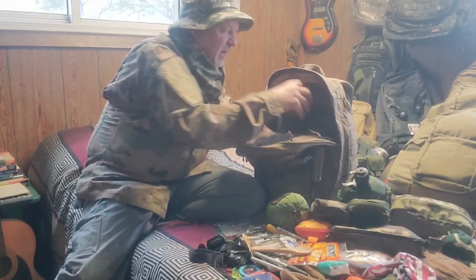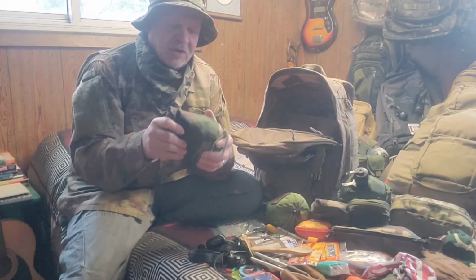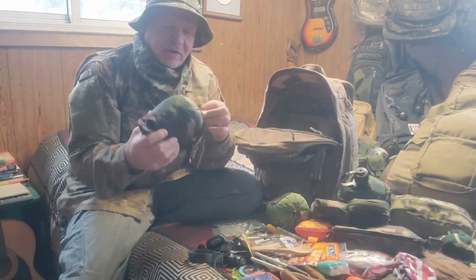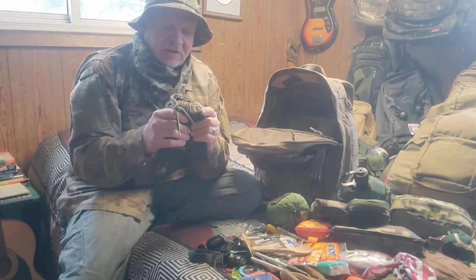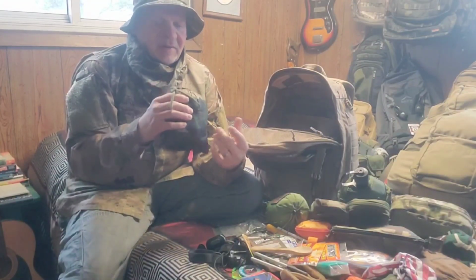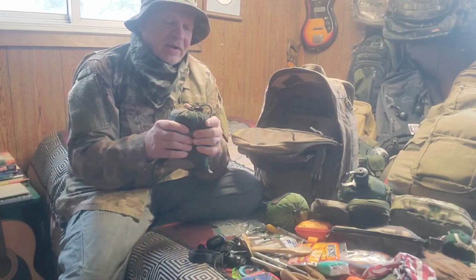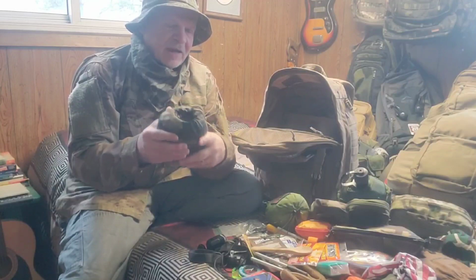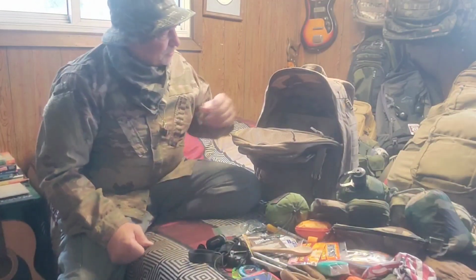Okay, then I have a poncho in here. This is a military surplus poncho. It's really big. I'm not going to open it, but it's a nice one. It's the woodland camo again, and this is big enough to go over me and my pack. So I want to do that someday. I should go for a hike or walk in the rain with my poncho over me and my pack just to test it out. So that's a poncho, which could be another shelter too.